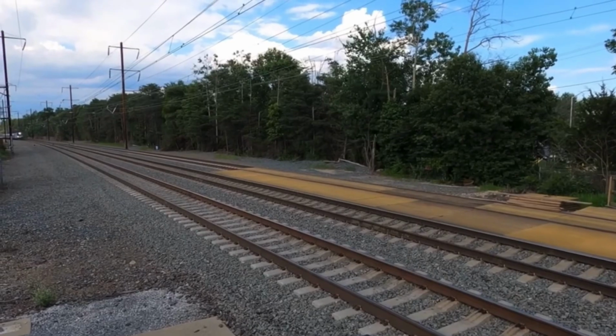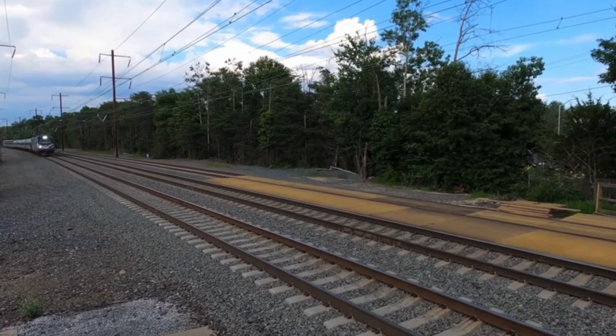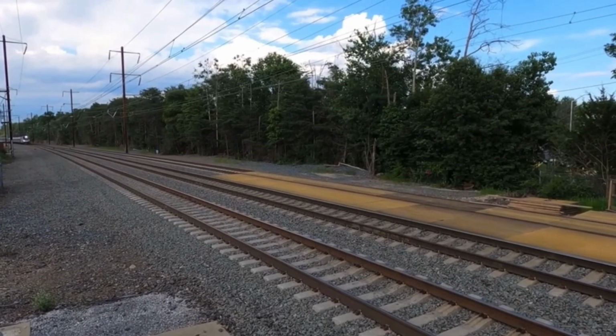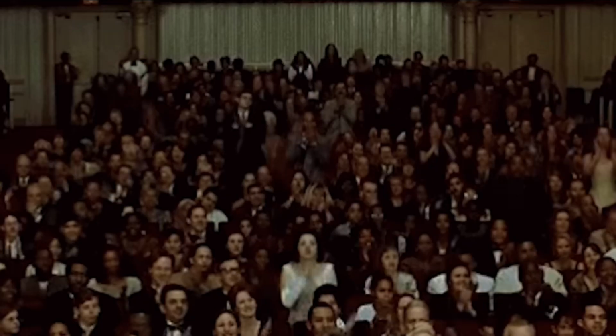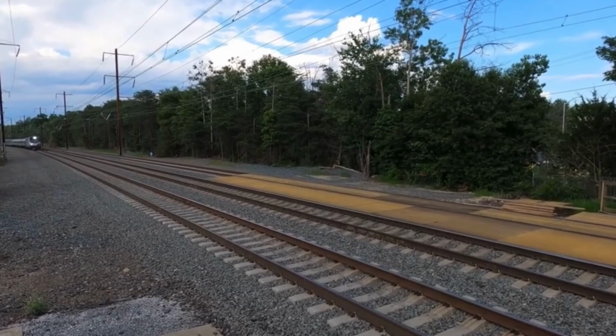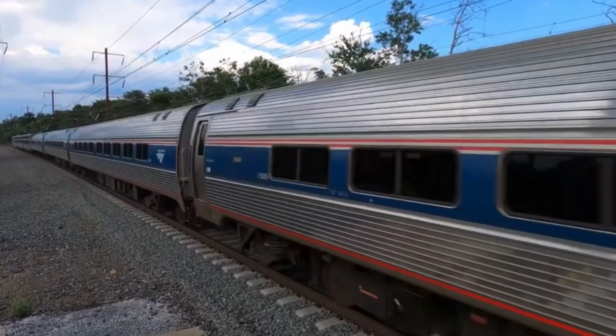I don't know if we already did this one, but did we do the Crescent? Nope. All right. Wow, I can't believe we forgot that. But anyways, S tier. Why? Just explain why. Where does the Crescent go? Well, it has sleepers, and it goes to New Orleans. That's an S tier then, dude.